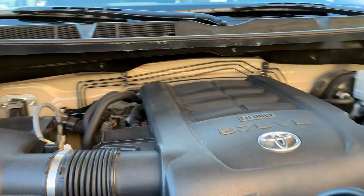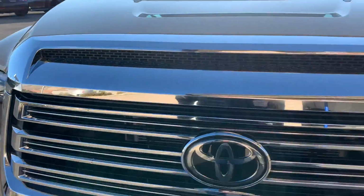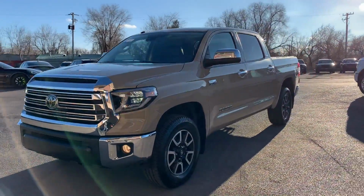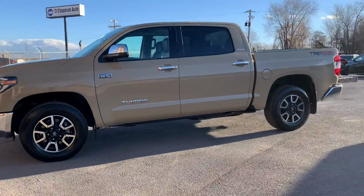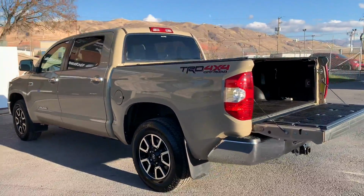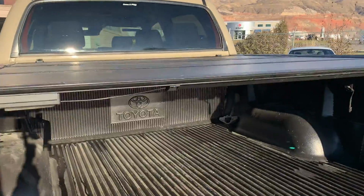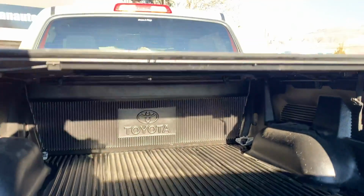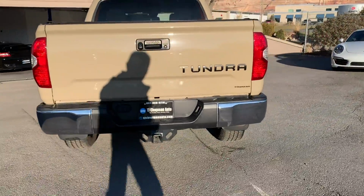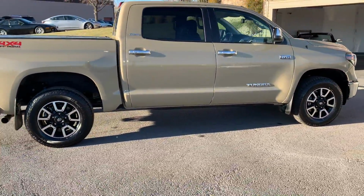It has a 5.7 liter V8. This is a 4x4. It also has a bed cover, and it has a hard plastic bed liner. Tow package looks good. Yeah, painted alloy wheels.